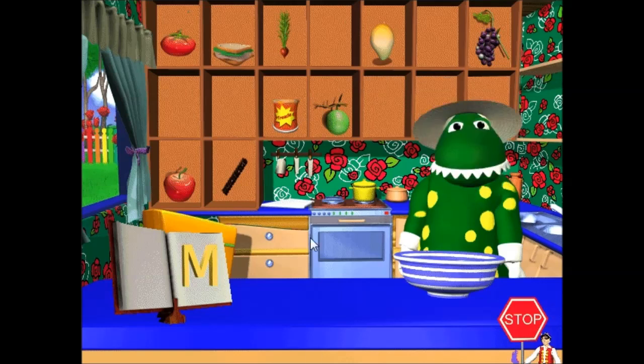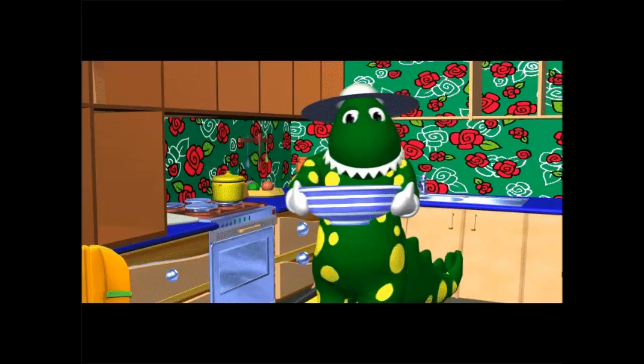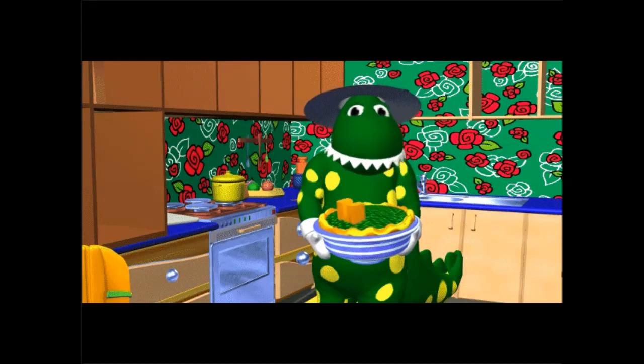Great! Treacle. Tomato. Apple. Licorice. Radish. Mango. A mango, yes, into the pie it goes. What a marvellous pie.